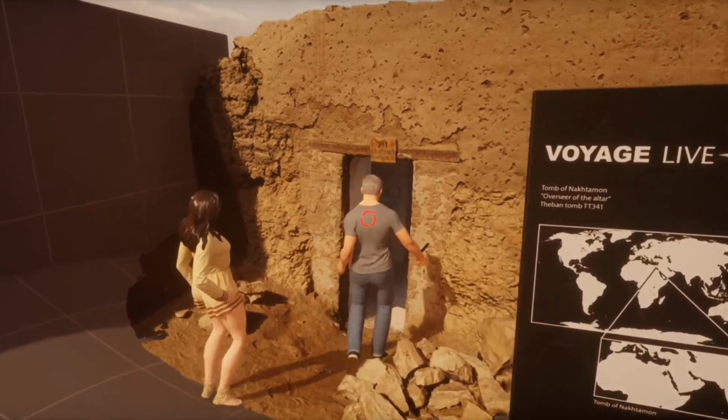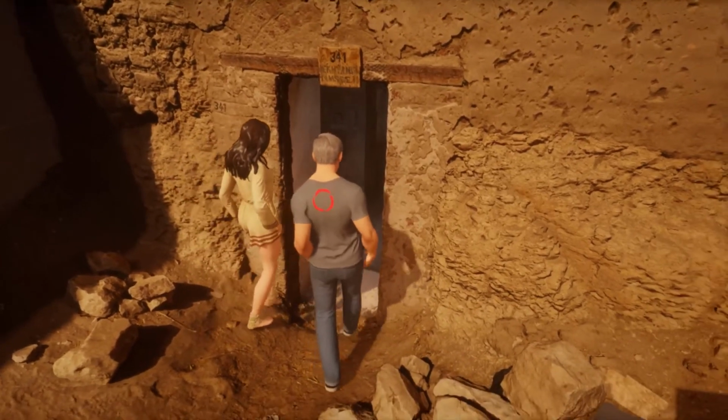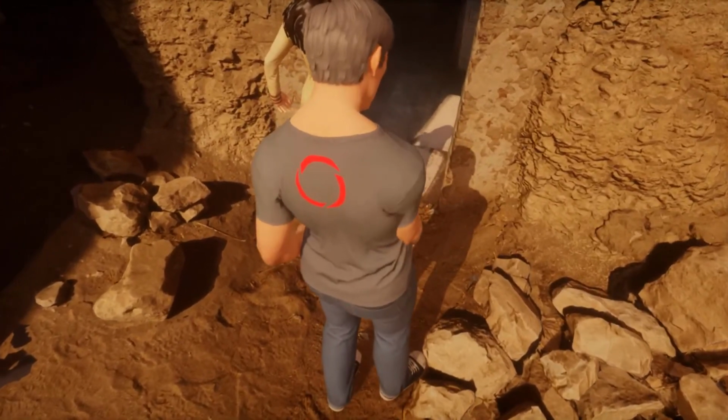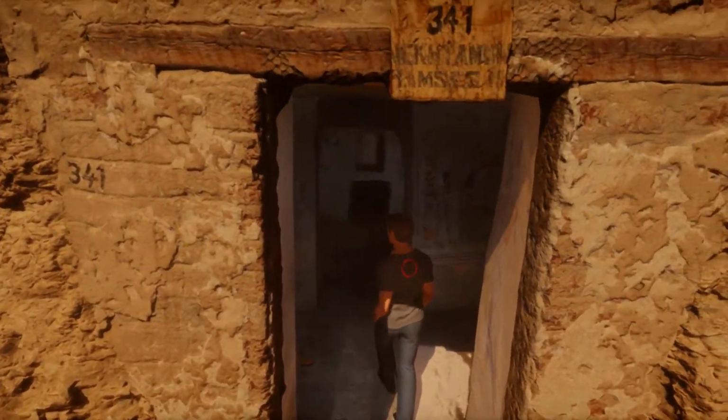But also you can see it's really great. I love the cigarettes on the ground and cigarette packages and what have you. But this is so cool.